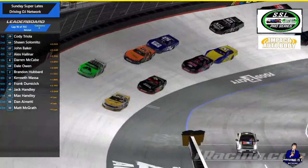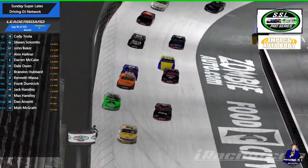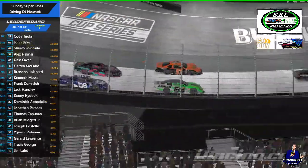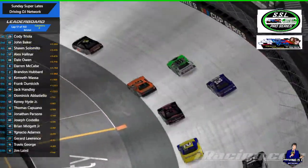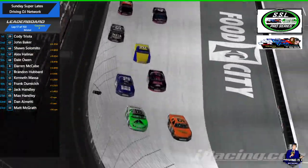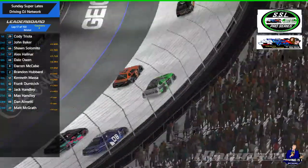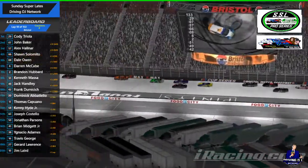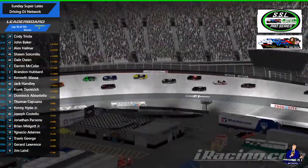Eleanor back there. You see the 29 off to a good start. Owen right on the back bumper of the 57 car. As McCabe and Owen are gonna be side by side. These guys slicing and dicing. Salamito and the 57 of Eleanor get together. Very tight off the corner. Dumachich side by side, farther on back.